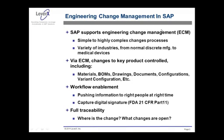We can also do things like capture digital signatures when we're doing our workflow process, and this supports things like the Part 11 requirements if you have to be under the FDA regulations. When we talk about change management, we also talk about full traceability. You want to know where the change is at and what changes are open. If I'm a user looking at a specific material or bill of material, I'd like to see what changes are happening to that bill of material. Where is the change in the approval process? The SAP system supports all these questions.